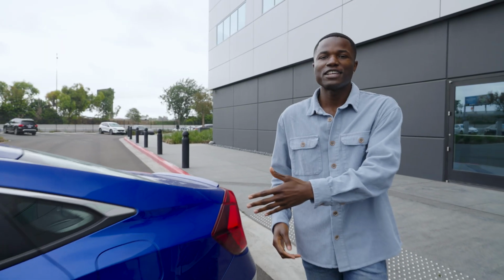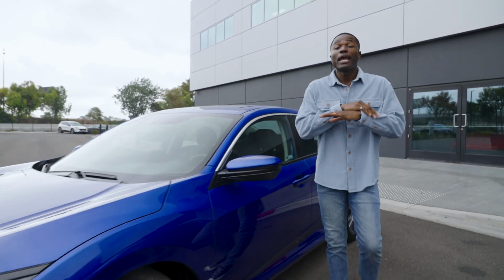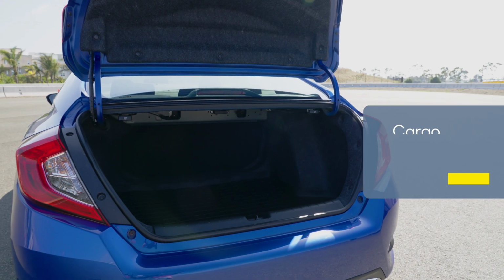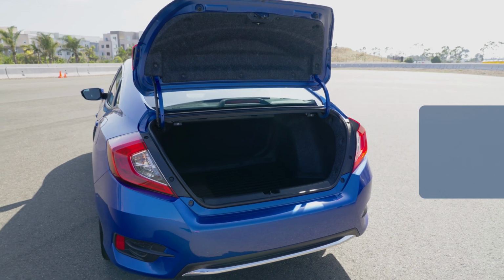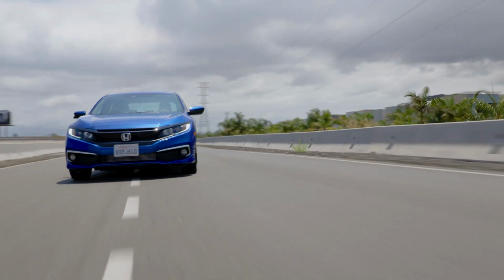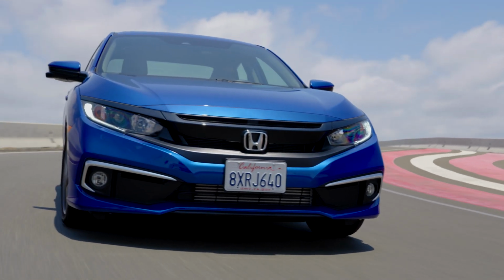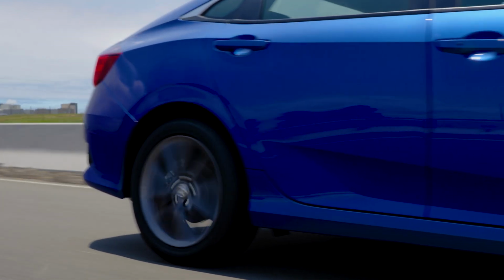When this generation of Civic debuted in 2016, it set the Civic as a benchmark for the class in many ways, especially the numbers. Trunk space in the EX is among the biggest in its class, and it's even as roomy as some mid-size sedans. It also gets great fuel economy, 36 miles per gallon combined, according to EPA estimates. It's hard to find a reason to be disappointed by this car. It's comfortable with great ride quality, and the turbocharged engine gives you quick acceleration when you need it without hurting you at the pump.